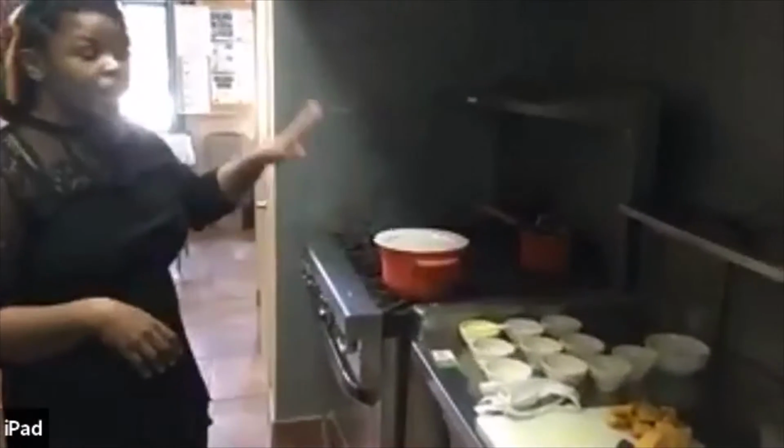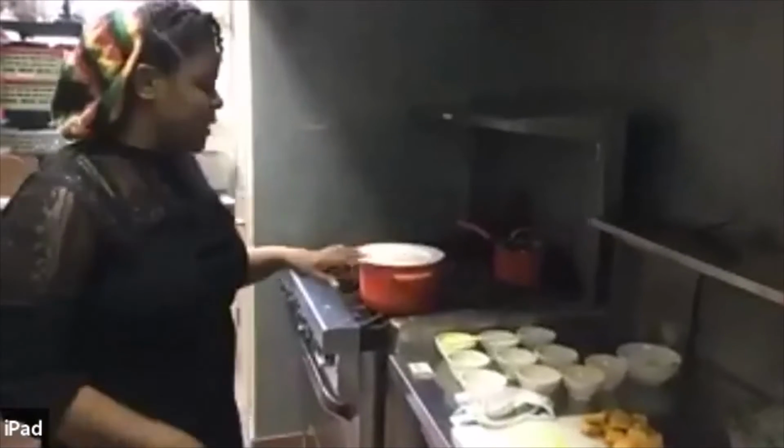Okay, and completely cover it. Because you don't want to reduce it just yet. You just want it to cook the vegetables, okay? So this should help it cook a little bit faster.